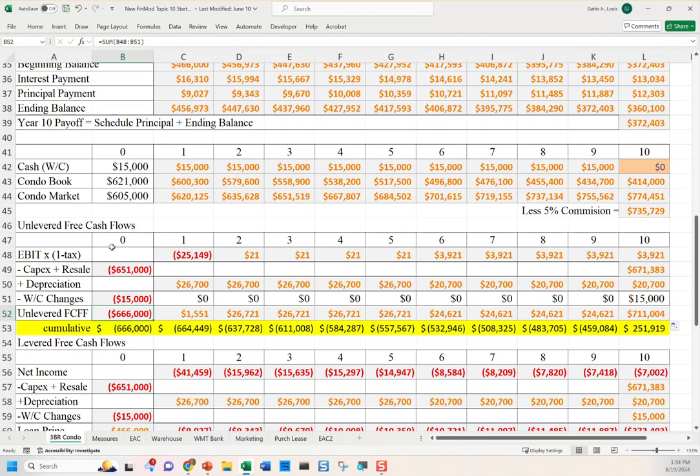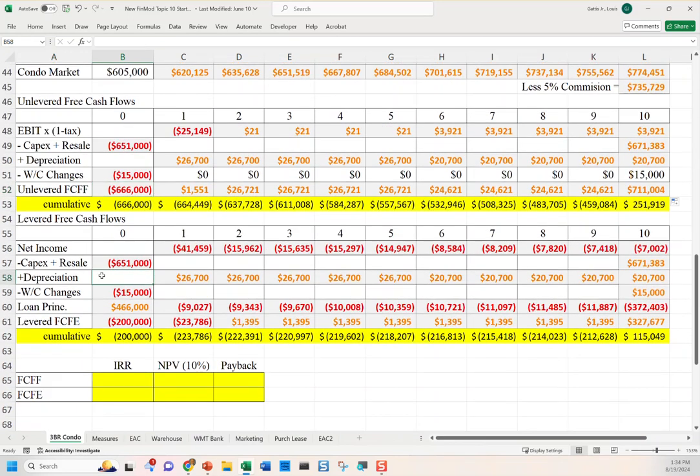And then lastly, I'd like to show you the levered cash flows. Levered cash flows just start with net income. Make these exact same three adjustments that we just made for unlevered cash flows, which are CapEx, resale, depreciation, and working capital, but make one other adjustment, and that is the loan payments. So even though I'm spending $666, I'm borrowing $466, but then I'm paying off the principal of the loan, and then I'll have the final principal payment of the loan here.